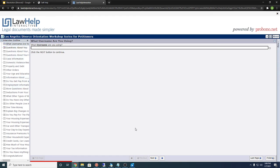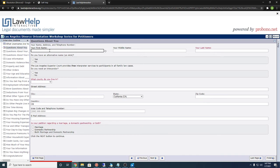For the username, you can skip that. That's just because these are the exact program used in the court. That's why it's asking for username. Usually for the username, the courts will use like what court you were using. Just leave it blank. That doesn't apply to you. And then right here, just pretty much basic stuff, putting in your information. And then as you click next, you keep clicking next to go through these. Every page of next is right here on the left.